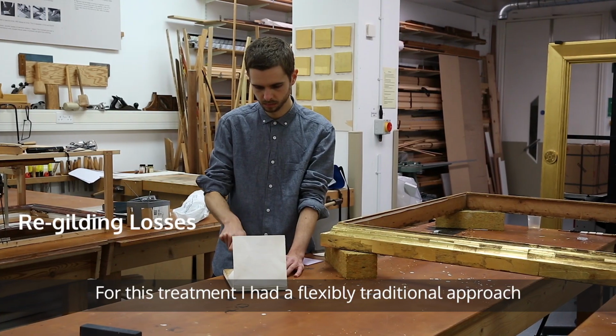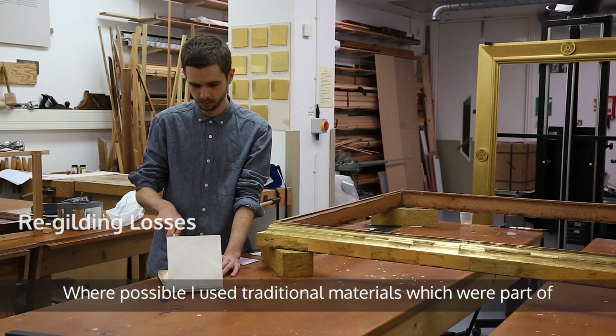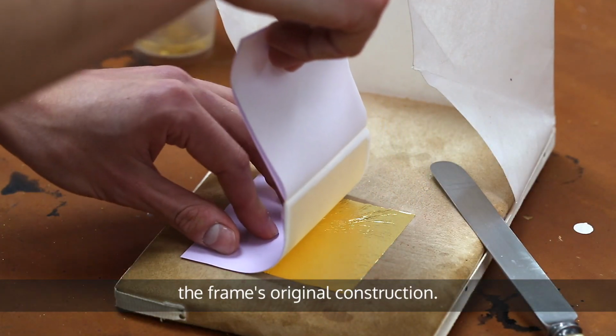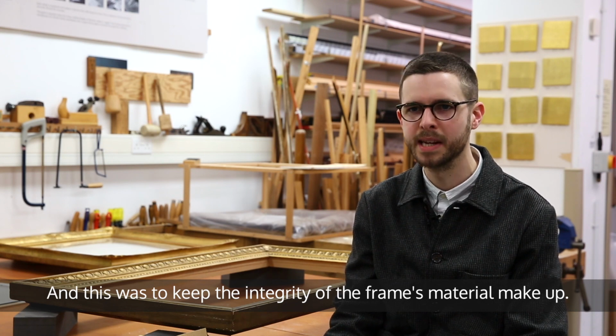For this treatment, I had a flexibly traditional approach. Where possible, I used traditional materials which were part of the frame's original construction, and this was to keep the integrity of the frame's material makeup.